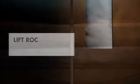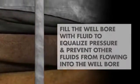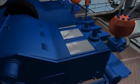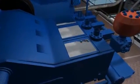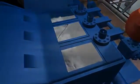Drilling mud is used to: 1. Lift rock cuttings from the hole, 2. Keep the drill bit cool and lubricated, and 3. Fill the well bore with fluid to equalize pressure and prevent water or other fluids in underground formations from flowing into the well bore during drilling. The mud is an environmentally friendly water-based mixture of clay for thickness and fine ground rock or barite for weight.